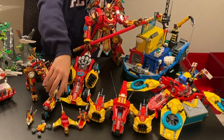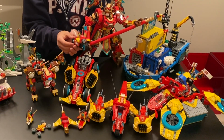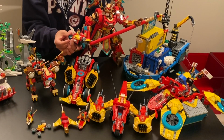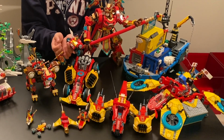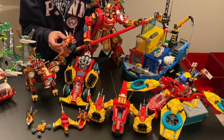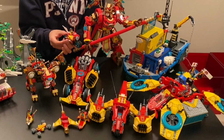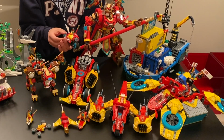But moving on, this is probably the most traditional build that you're ever going to get from a Monkie Kid set. This was in the now smallest set of the wave without counting accessory packs or polybags or whatnot, so it makes total sense to me that LEGO designers would want to scale this one down and try to not do anything too crazy that deviates from the norm.